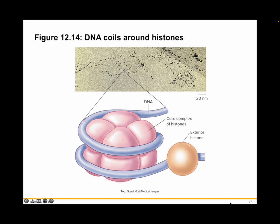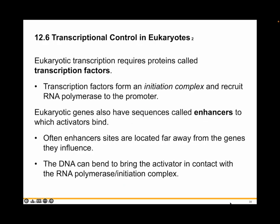Eukaryotic transcription requires not only the RNA polymerase molecule, but also a variety of other proteins called transcription factors that interact with polymerase to form an initiation complex. Transcription factors are necessary for the assembly of the initiation complex and the recruitment of RNA polymerase to a promoter. There are up to 1,600 different transcription factors known to act in the human genome. Different cells in the body tissues often employ different transcription factors, and one cell may activate different transcription factors at different times.